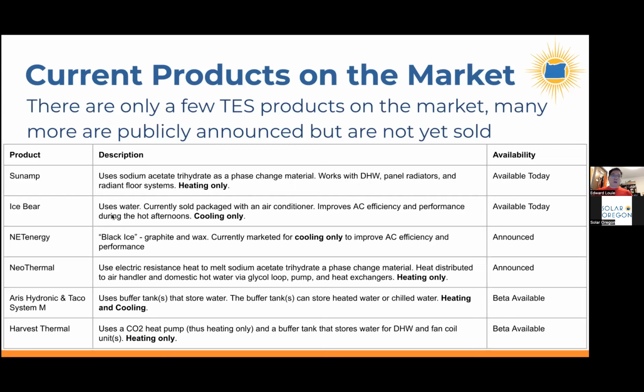Another product is called IceBear. And this one uses water. The way that they sell it is packaged with an air conditioner, so it's a vat of water with a refrigerant to water heat exchanger attached to an air conditioner. And how it works is that during certain hours, like overnight when electricity is cheap, it will make ice.